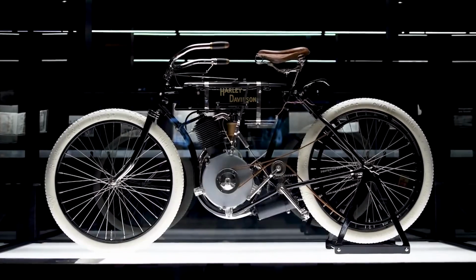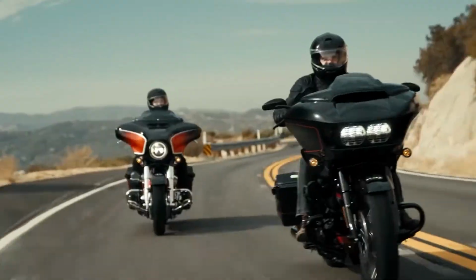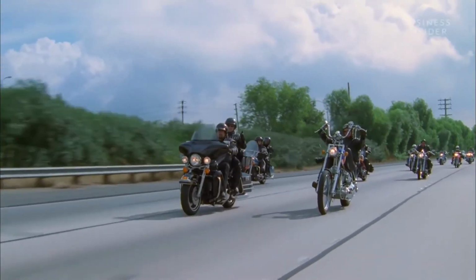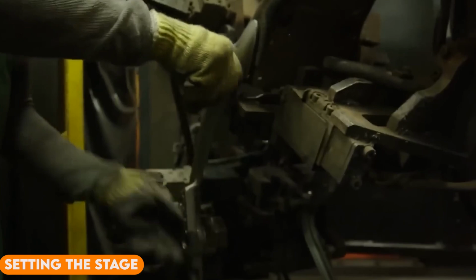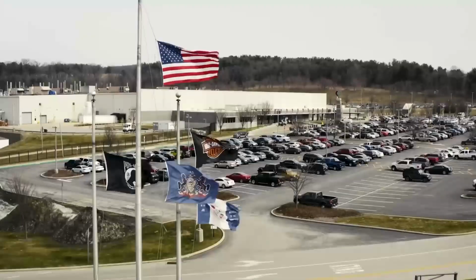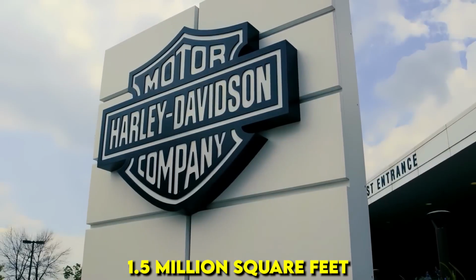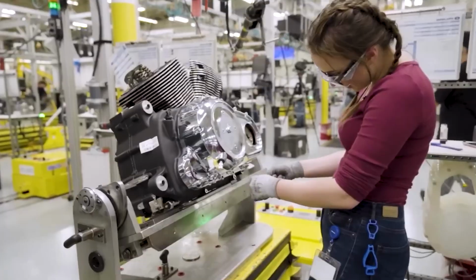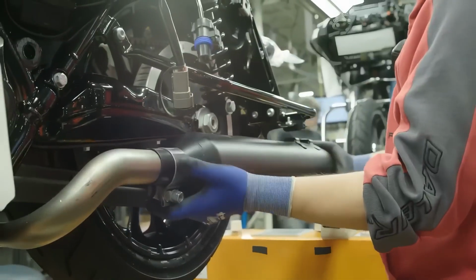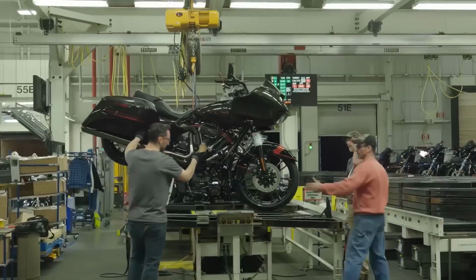step. And later, we'll also peek inside the rival Indian motorcycle plant, where a century-old competition is still alive and roaring. Setting the stage, our journey begins in York, Pennsylvania. This facility covers 230 acres, with more than 1.5 million square feet of production space. Inside, thousands of skilled workers, engineers, and robotic machines operate in perfect coordination.